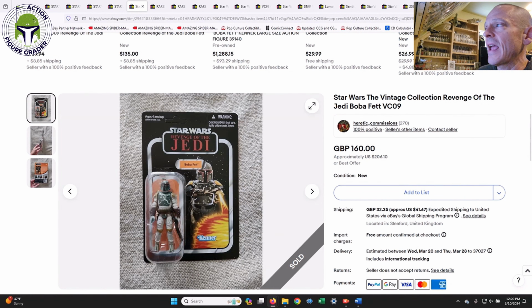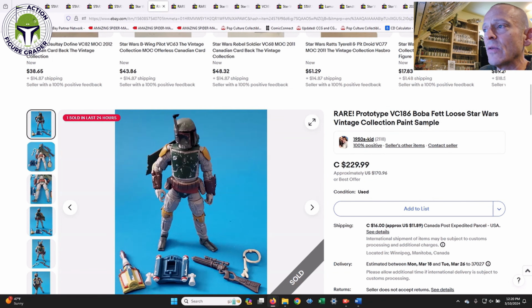Next up was a VC09 Revenge of the Jedi Boba Fett. This is the offerless version that came in the SDCC box set. And that one sold for 160 pounds, which is 206 US dollars. I found two other data points right around that $200 number. So that's kind of in line with market.